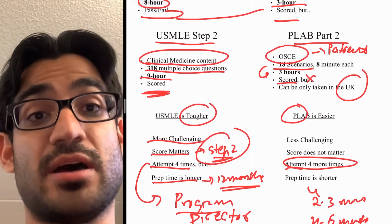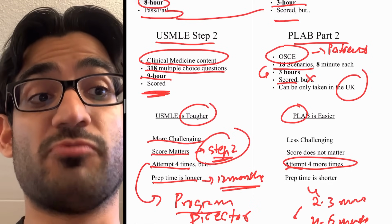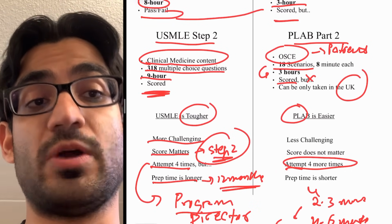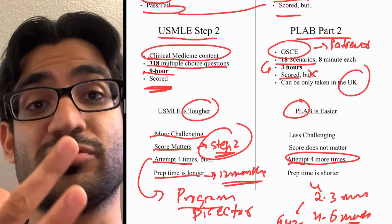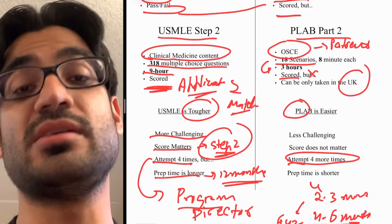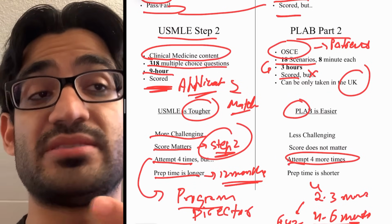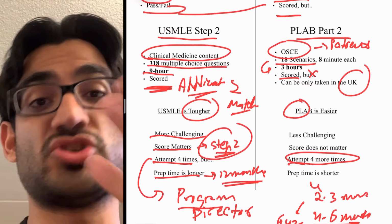USMLE also has other steps. In PLAB, you can directly apply for GMC registration and work as a Foundation Year 2 doctor, while in USMLE, you're not quite done. After you get your scores, you also have to prepare a whole application. After that, you have to apply for the match. There is no guarantee that you'll match into a residency, while in PLAB, you can still get a non-training job. It is much less risky.